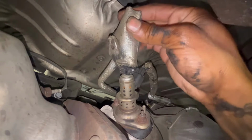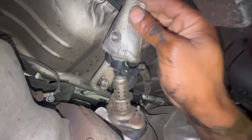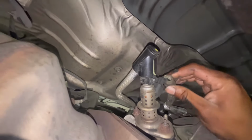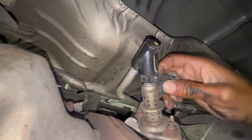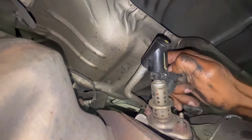Now what I'm gonna have to do is remove this sleeve. Let's get this sleeve off, get it out of the way. I'll be sure to replace that because it's like a coating that helps protect against the heat since it's so close to all the exhaust components. And this clip has to come out.